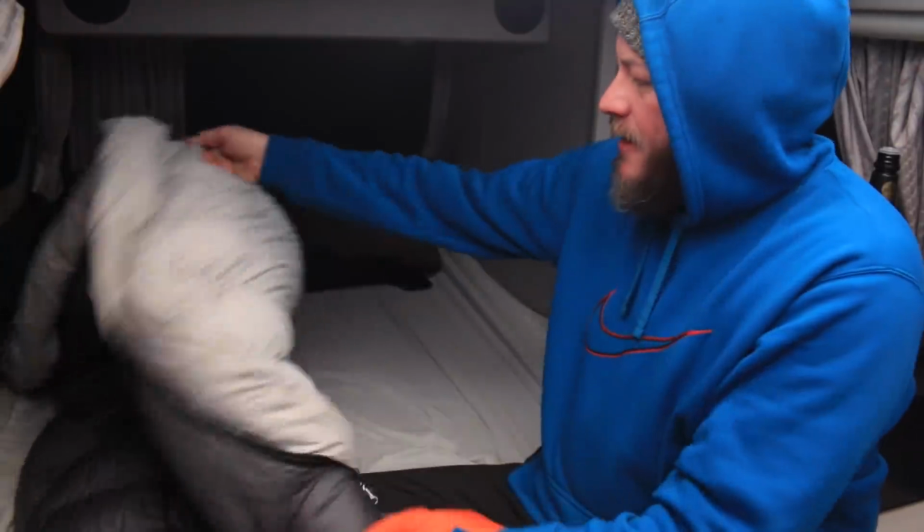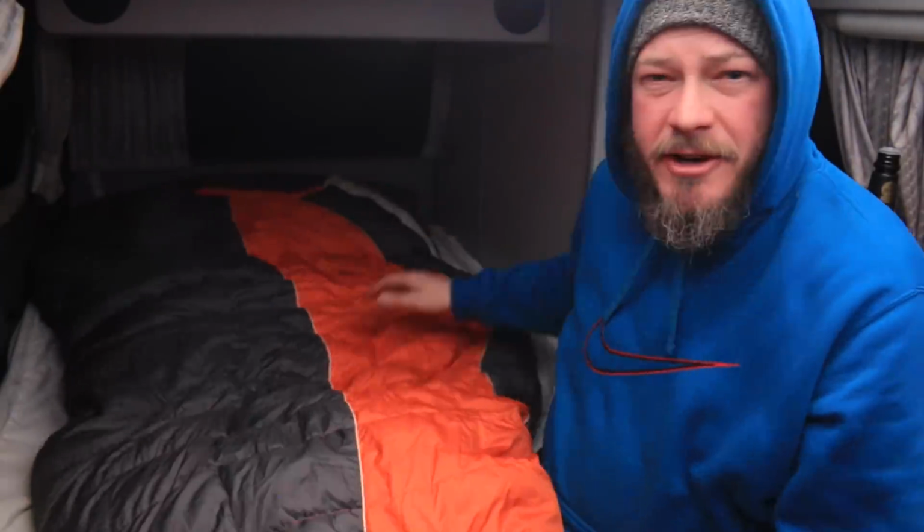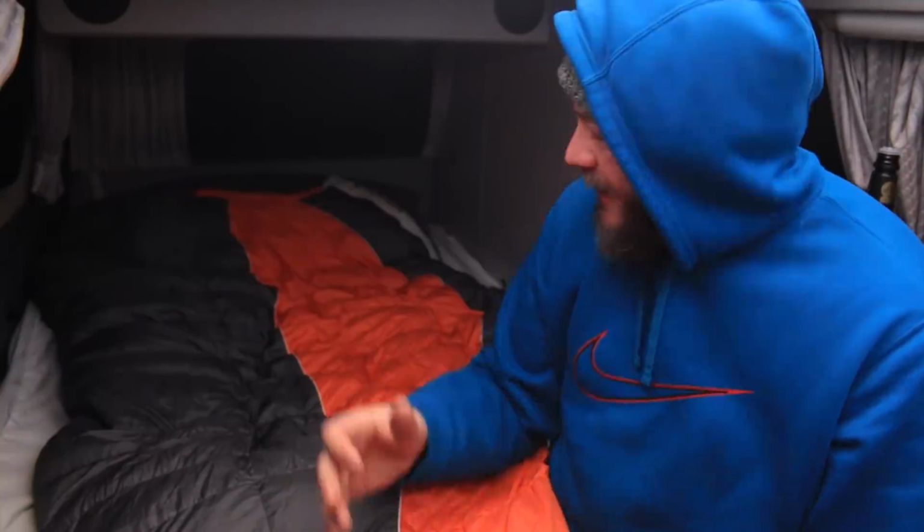As you can see, I've got it unzipped and just laid out like a comforter. That brings up another point. One thing that I wish somebody would invent is a good, hardcore, cold weather down comforter. Yeah, there's the Rumpl blankets. Those things are great, but the lowest temperature rating that I found in those is like 40 degrees. And quite frankly, that's just not going to cut it when it's 18 degrees outside.